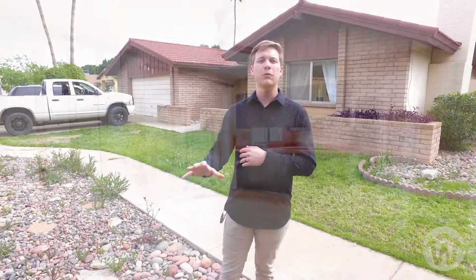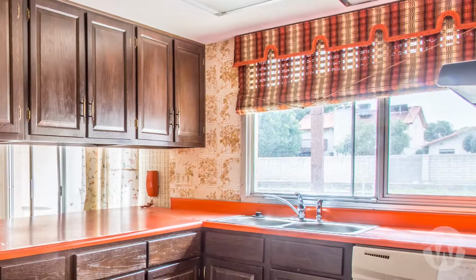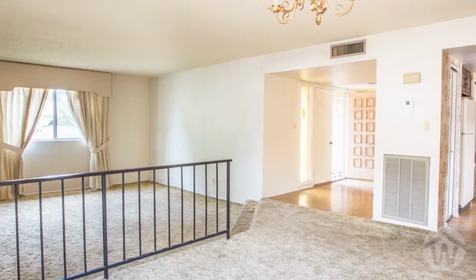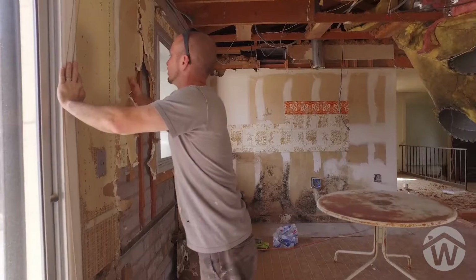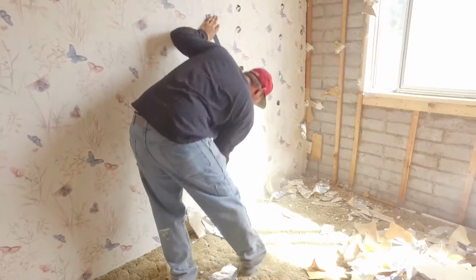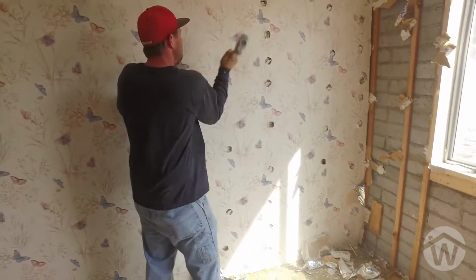So it's cool because it has a lot of completely original, highly upgraded items from the 70s, all of which are not relevant at all anymore. So we're going through, we're reconfiguring the floor plan, we're tearing out a bunch of walls, we're taking off some of the old wallpaper, and we're gonna modernize it and kind of make it a new home for somebody.